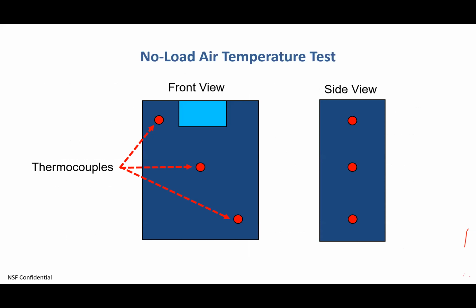So the no load air test, this is kind of the storage test I was talking about. Imagine your single door stainless steel storage unit or storage refrigerator, with test packages equally spaced top to bottom and left to right, and they have to maintain 41 degrees or below, or 40 degrees or below, over the 4 hours, right? Pretty straightforward concept there, I think, for everybody.